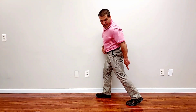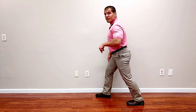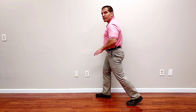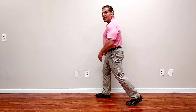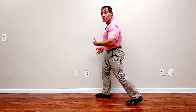Now, if you notice what happens with the heel here, it's the same stagger stance position, but when you're stretching your calves, the heel is on the floor. When you stretch your hip flexors, the heel often comes up off the floor so that the limiting factor becomes the hip flexor in the front. And again, you'd want to hold this position for about a minute or 2 minutes.